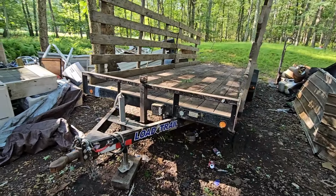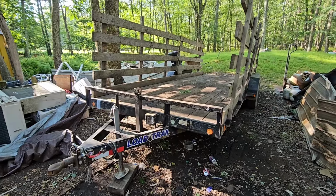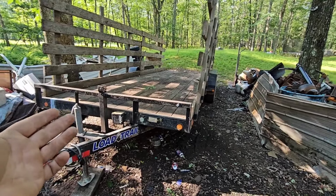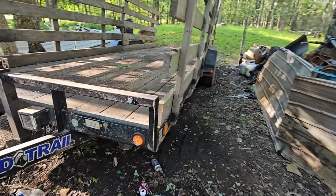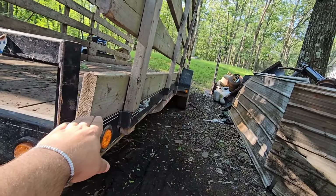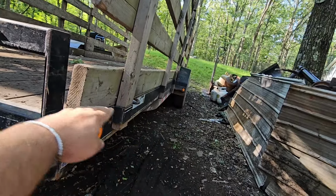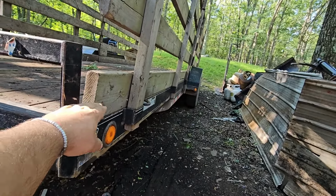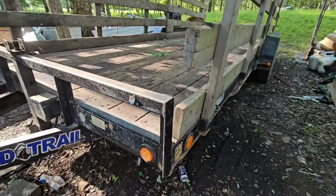So this is a car trailer. It has hideaway ramps in the back. This is mostly just for hauling cars, pieces of equipment. And without the sides on it, you can see the deck height here. Now this is not an over the fender or what's called a deck over trailer, which would be taller. This is actually lower to the ground when you put a truck or something on it. And this is a 10,000 pound trailer.